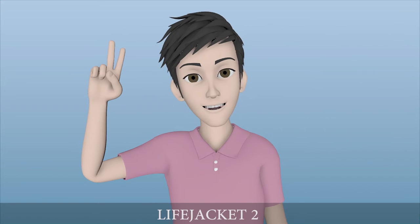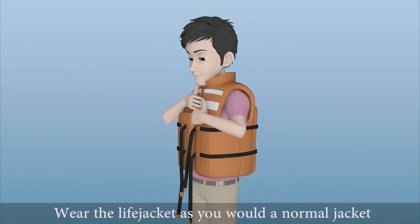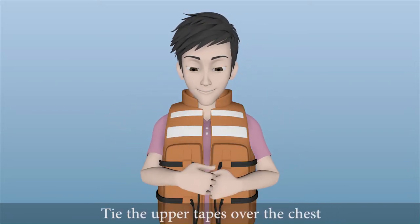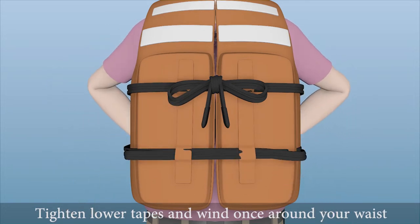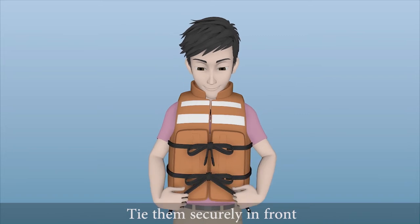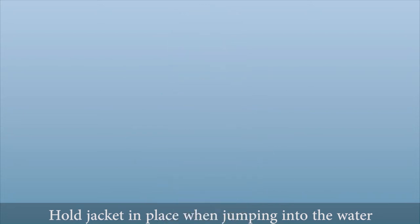Life jacket 2. Wear the life jacket as you would a normal jacket. Turn the collar upward. Tie the upper tapes over the chest. Tighten lower tapes and wind ones around your waist. Tie them securely in front. Hold jacket in place when jumping into the water.